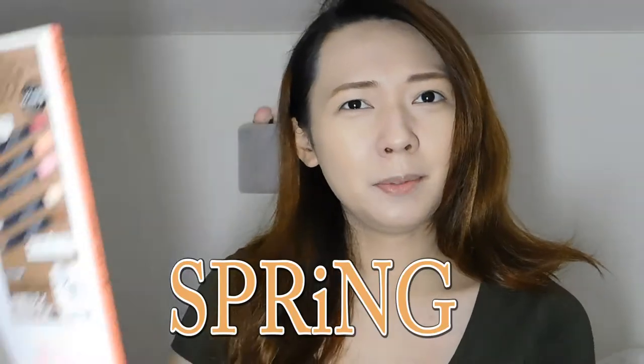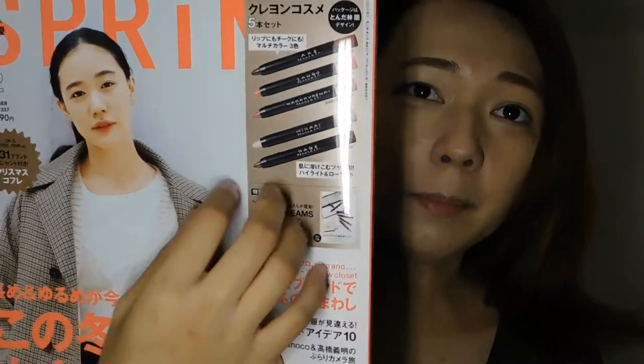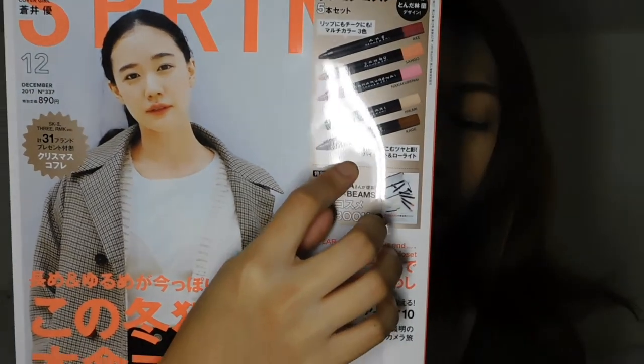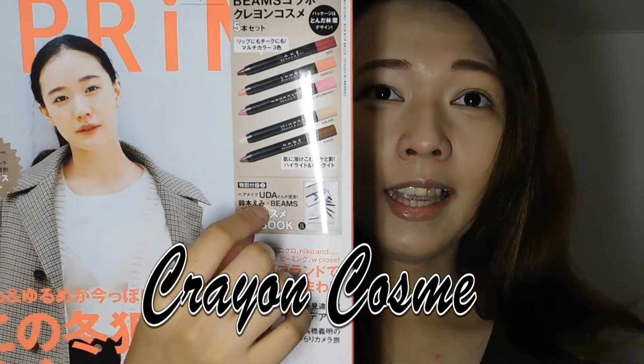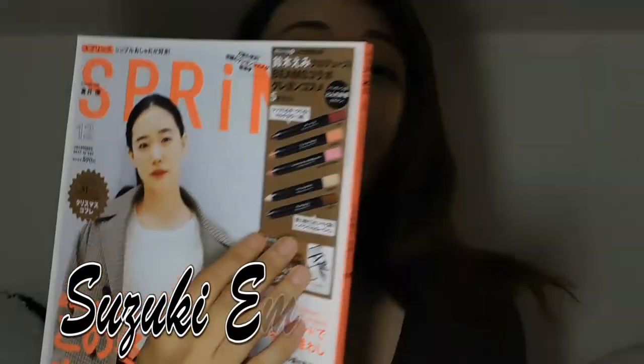So in this video, the magazine that I'm going to share with you is this SPRiNG magazine. The freebies of this magazine are these 5 multi-purpose face color pens that they call Crayon Cosme, and these are collaborations of Suzuki Emi and BEAMS. I am already done with the unboxing, so I'm going to show you the actual unboxing of these Crayon Cosme.